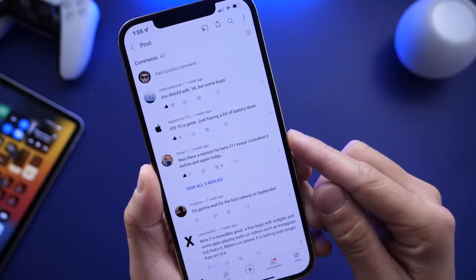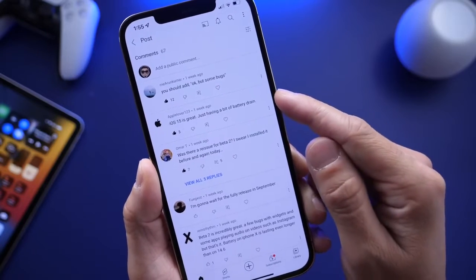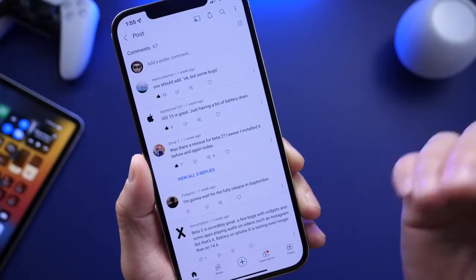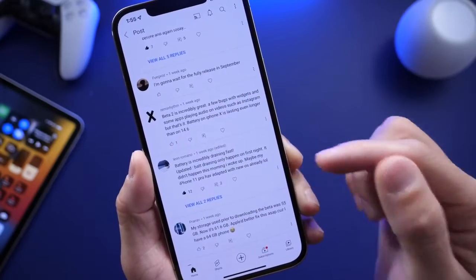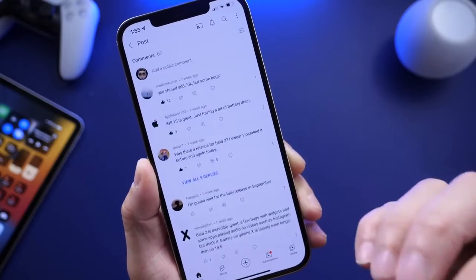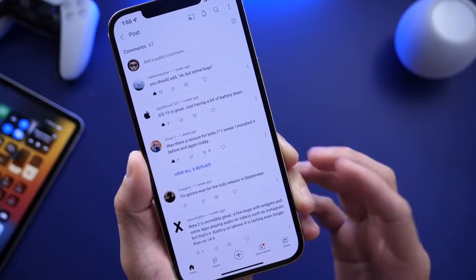iOS 15 is great, just having a bit of a battery drain. As I mentioned, battery has been great for me for beta software, but it hasn't been for everyone. I see here on this YouTube community poll, in some of these answers and questions, a lot of you guys are expressing battery concern on the latest beta. And as I mentioned, guys, this is always something that's going to happen with beta software, so just keep that in mind.